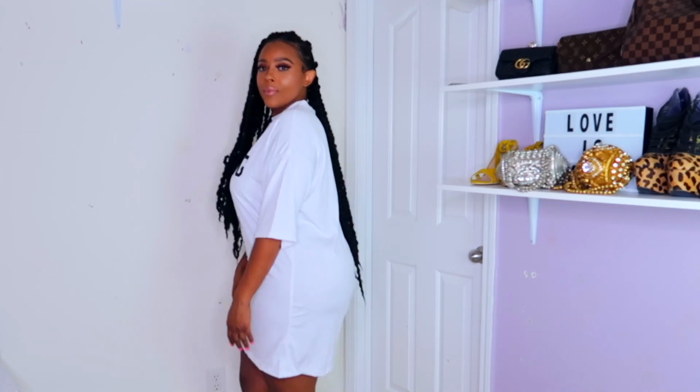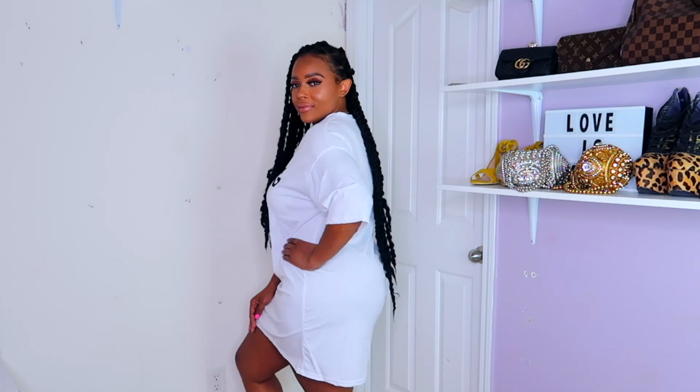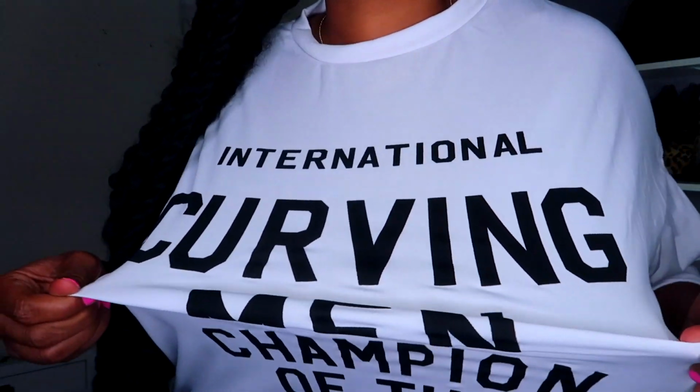I plan on wearing this with some booties or some sneakers and a fitted hat, or even a big floppy hat. I mean, you can really do it up because it's winter. You can kind of play with your own style, but I do like this shirt a lot.